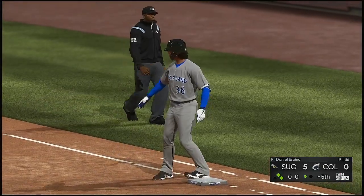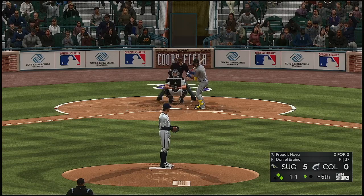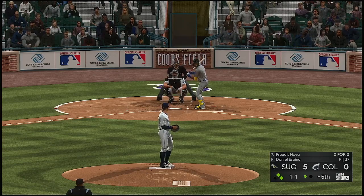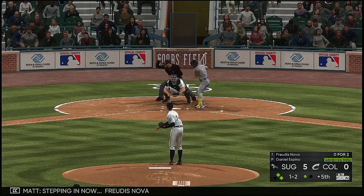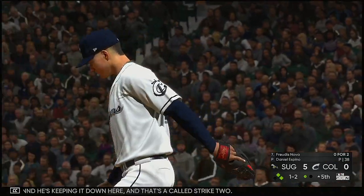Now the shortstop, stepping in now for Yudis Nova. And he's keeping it down here, and that's a called strike two.